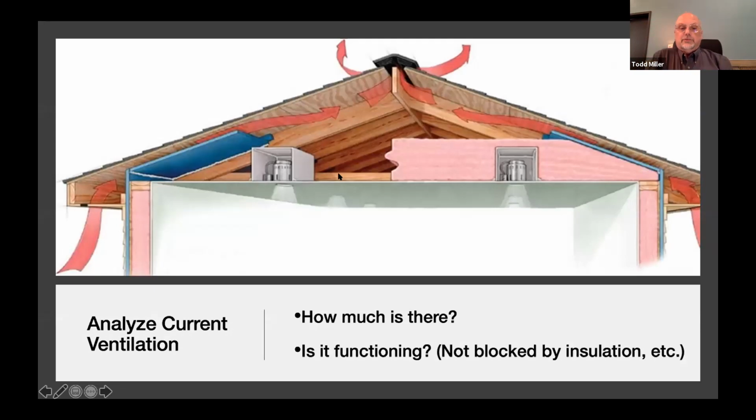There are several things you can do. First is to take a look at their current ventilation. How much ventilation is there, and is it functioning? Good ventilation, as this diagram shows, brings fresh air in from the outside up through the soffit overhangs. Here you see some insulation baffles to keep that air flowing along the underside of the roof deck, and then it exhausts out at the top. As it travels through the attic, it picks up other moisture. As it approaches the ridge vent, you get a Venturi effect where it starts to suck that air out, building momentum to also help pull the moisture out.